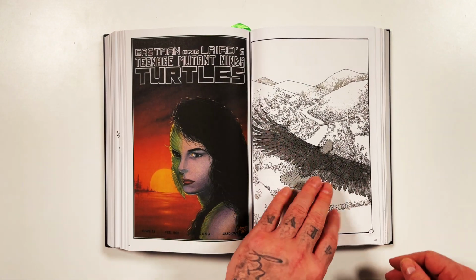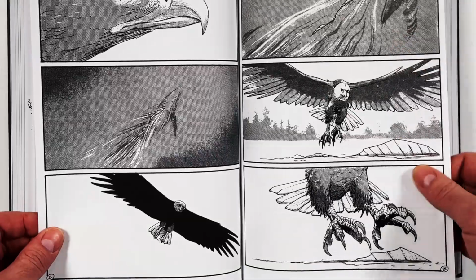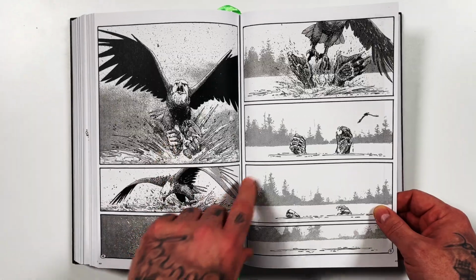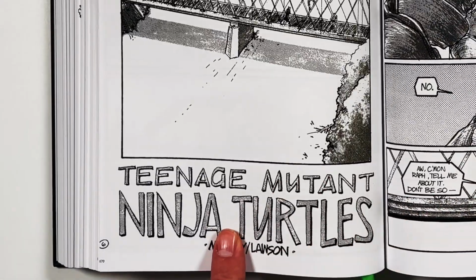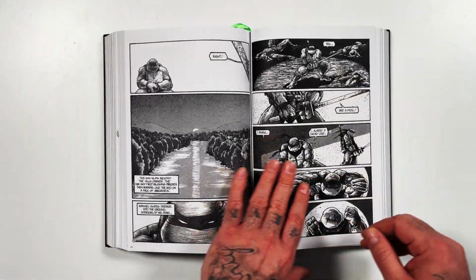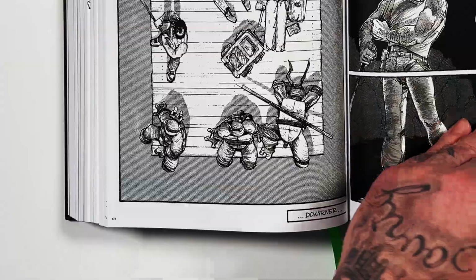Another crazy issue. But I really like this intro, this kind of somber eagle catching a fish intro. It's getting pulled underground. It's kind of like a Monster from the Black Lagoon type of issue. So this is by Murphy and Lawson. Casey Jones with the Turtles. And look at this on top of the raft, floating down the lake, the Turtles, April, and Casey. It's pretty nice.